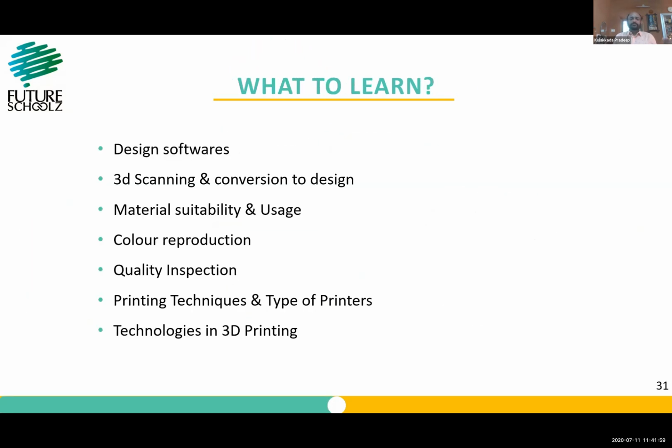So what is there to learn? Design software we want to learn. 3D scanning and conversion to design is a need. Then the suitability of material and its usage. The color is also important, especially in skin, so match it with the existing color of the skin. There comes the role of color management. Definitely quality inspection, how it can be done. And what should be the printing technique and what will be the type of printers. Definitely the process, application and technology in 3D printing are also very crucial for the manufacturing of whatever product you have.